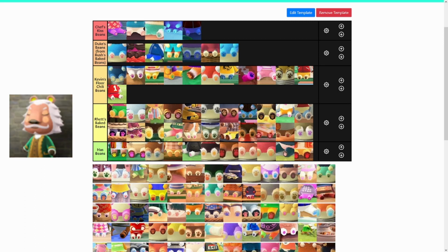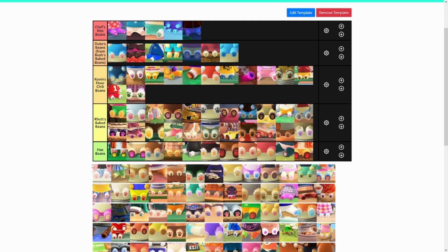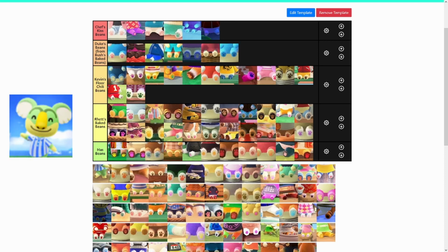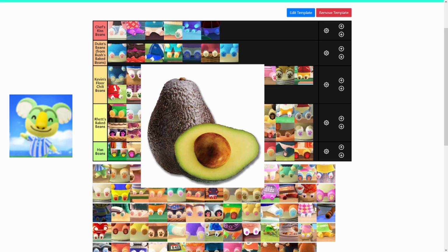Lionel, Has Beans. Lobo, very cute green. I love that. I'm gonna put these into Kevin's Florida chili beans. Lolly, absolute precious beans. Going into Chef's Kiss. Lyman's beans actually look like avocados when you cut them in half.